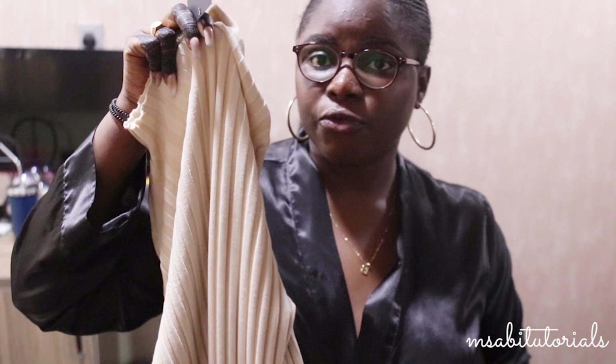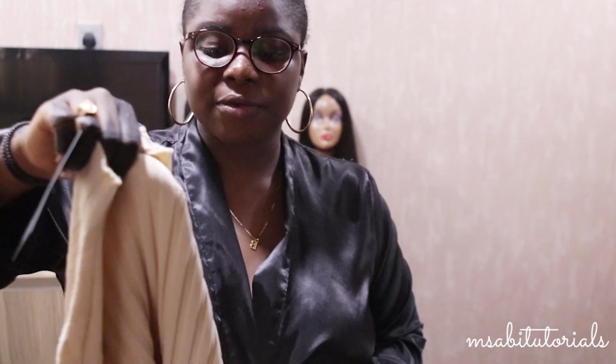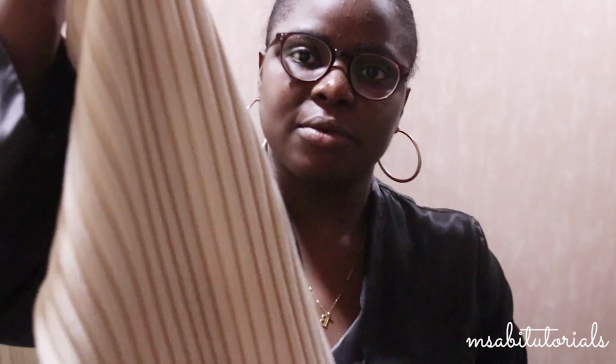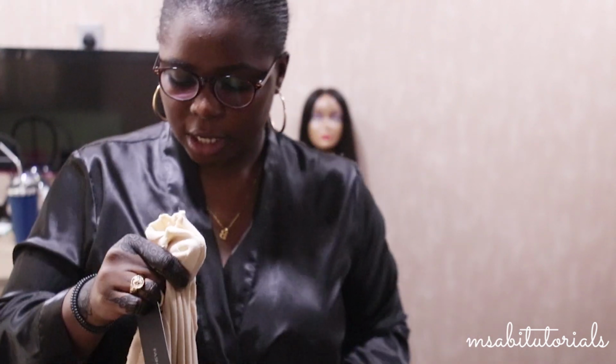Next one. Okay, so the next dress is this one. The reason why I don't like it, I've not worn it before. And it has the tag on it still. I got it months ago, you won't believe. Anyways, the reason why I don't like it is because it's very heavy. It's that sweater material. I don't know if you can tell, it's really, really heavy. Look at the fabric. Anyways, yeah, it's really heavy.